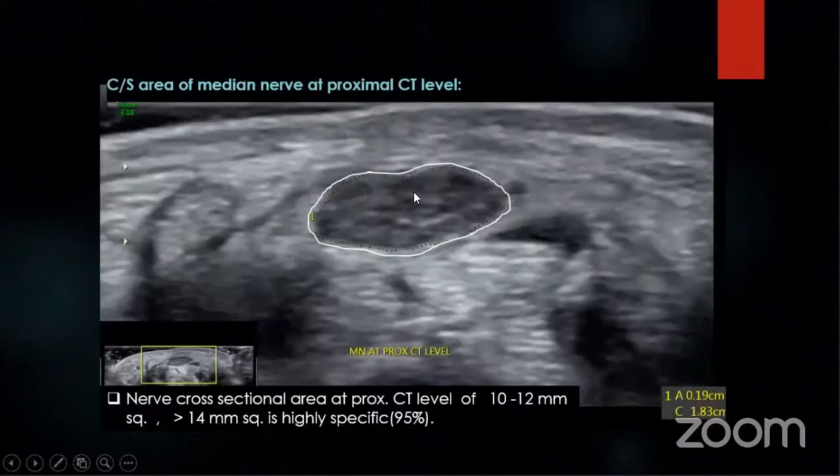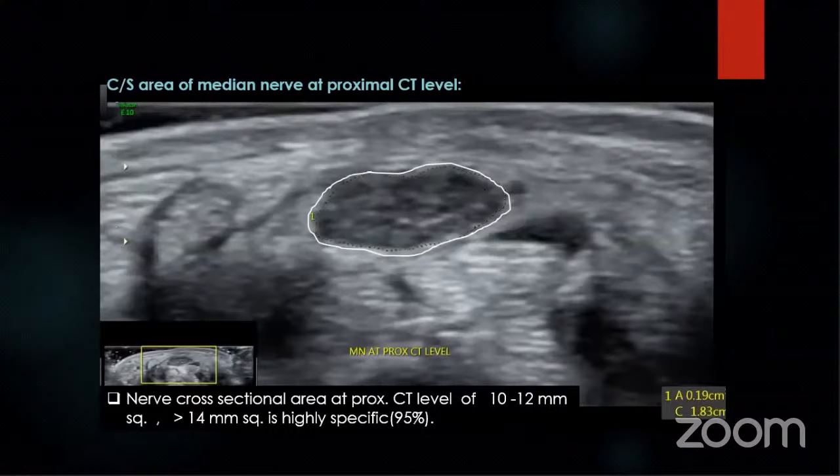So there are many parameters to detect carpal tunnel syndrome. And mind it, we have to include the outer connective tissue layer along with the measurement to measure it accurately. We usually measure it at the level of the distal crease of the palm, which corresponds to the carpal tunnel inlet. If it is less than 9, we usually take it as normal. If it is 10 to 12, it is diagnostic. If it is more than 14, it is highly specific, about 95%. And if it is more than 15, then it is considered significant and needs surgical intervention.